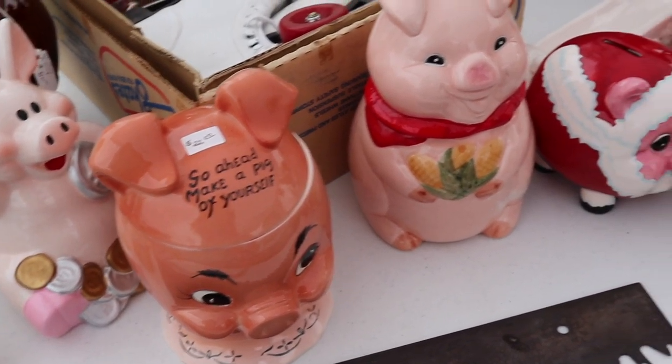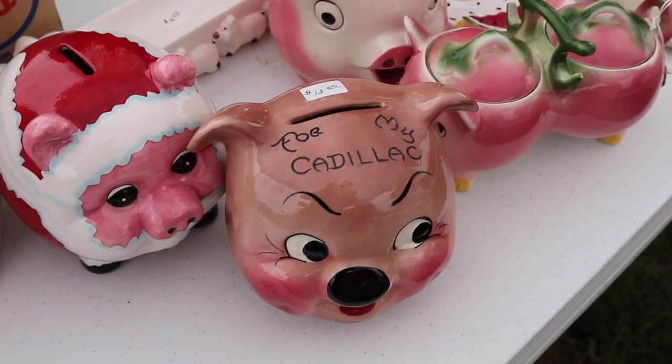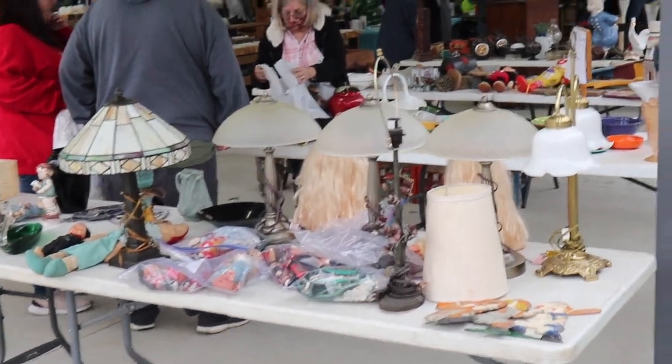That looks like a DeForest. And then the bank head here is DeForest. And I like those. I think I might pick one up. 11th to the 17th here in Princeton.